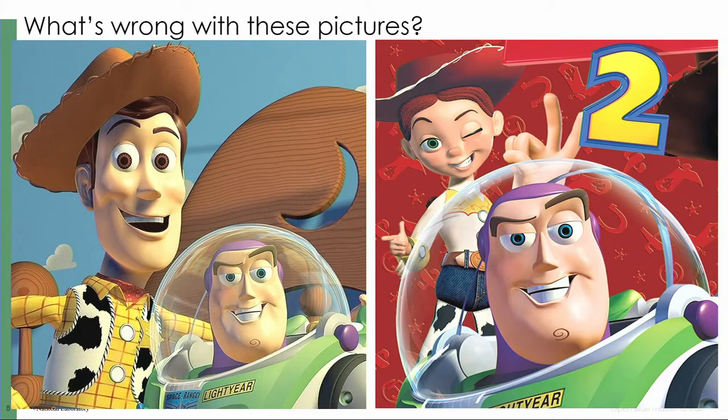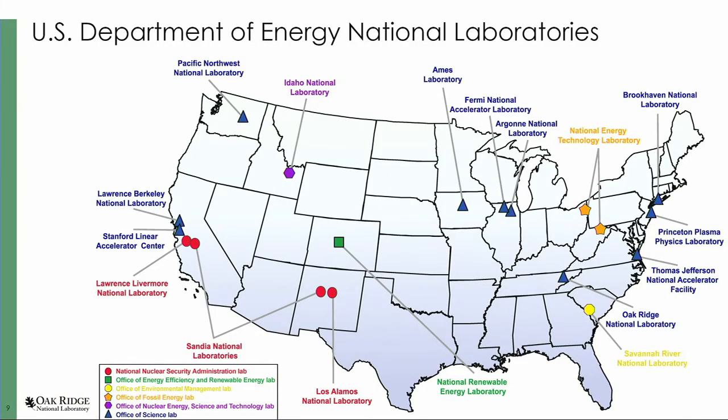Okay, now, completely different direction. The Department of Energy has a bunch of different national laboratories. Does anybody know how many there are? The number I usually think of is 17, but if you actually count this, I think there's 19. I think they're counting some other things in here, but there are a bunch.